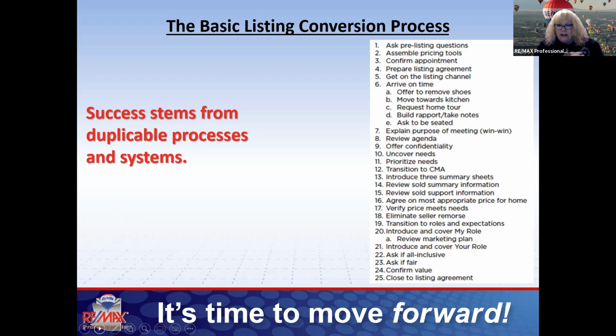And then review the agenda, offer the confidentiality, help them uncover their needs and prioritize those, review the CMA. Depending on the person, if it's someone that's in my orbit, I might send the CMA to them. If it's someone I don't know, I'm not sending it, because if they're interviewing other agents, I don't want them to use my comps against me, okay? So we want to talk about the summary sheets in the MLS, review the sold, right? Review all of that data, and then talk about the appropriate price entry point.